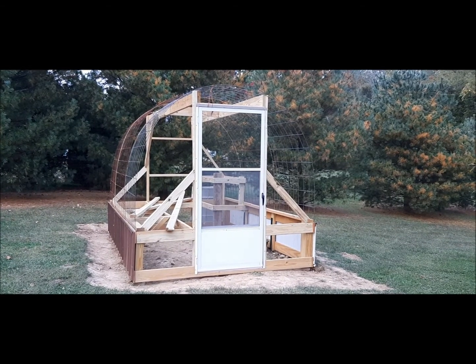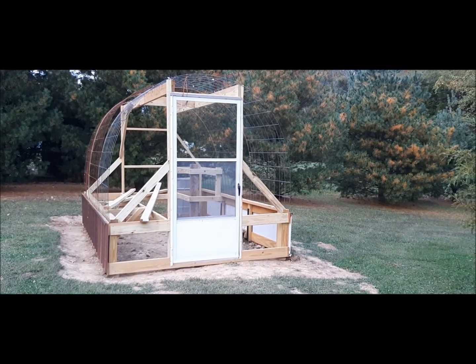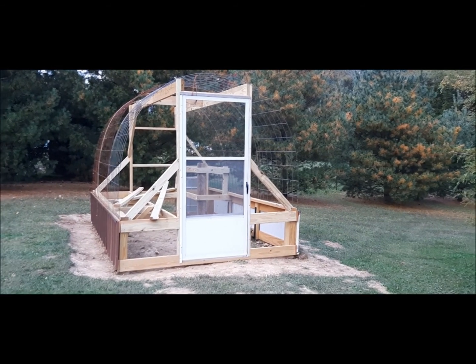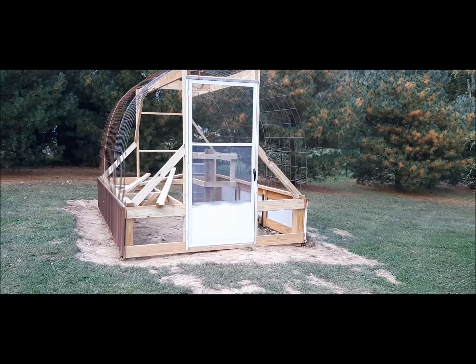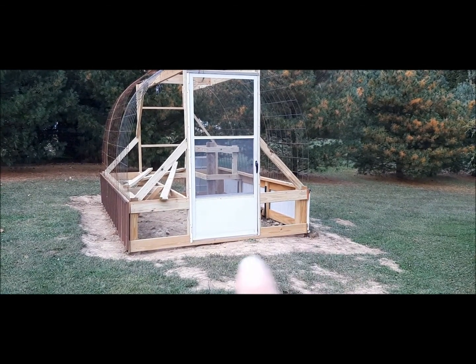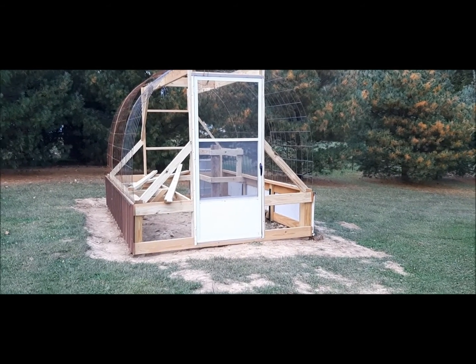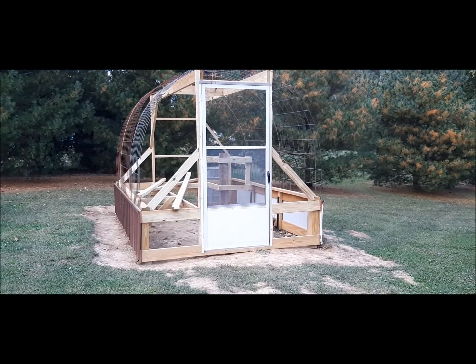So the actual construction of it is almost done. He's got to put some metal here in the front and then on the back, and then we need to wrap it in plastic and finish the shelves inside, but it's basically done.